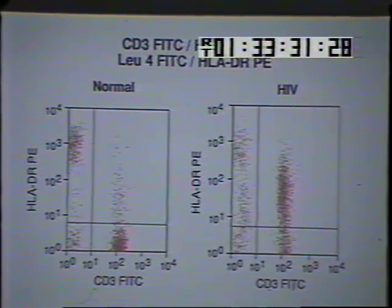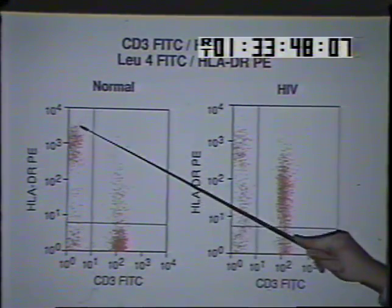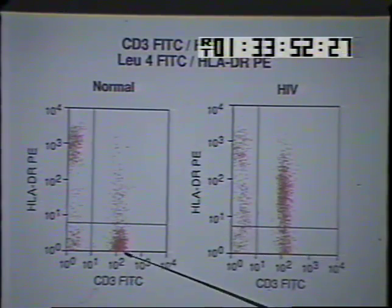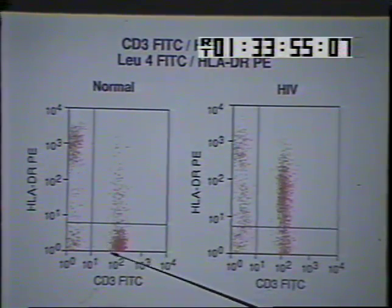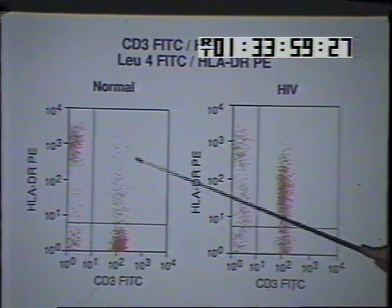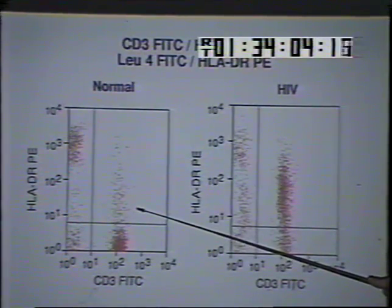This slide represents the difference between a normal individual and an individual who's infected with human immunodeficiency virus with regard to the activation set of the different cells which make up the immune system. In the normal, we can see the normal B cells or antibody-secreting cells which are identified by their fluorescence here. T cells are identified by their fluorescence with this marker which is associated with T cells. Notice that in normals there's a small number of activated T cells. They're present, but not in great number.